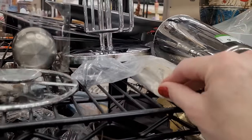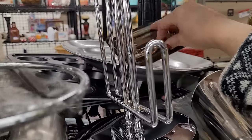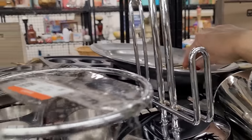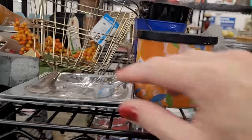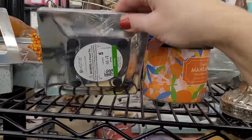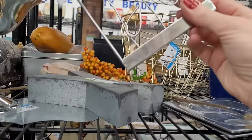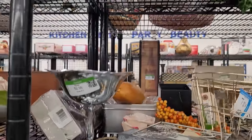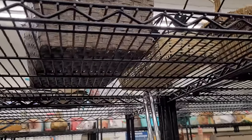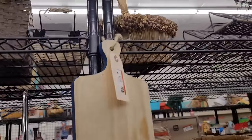As I said, I'm looking for plate stands, picture stands, the little clips that hold together the vintage Anchor Hocking chip and dip bowls, metal Nambe bowls, N-A-M-B-E. That's a brand that sells really, really well for me. Lots of baskets up top here.